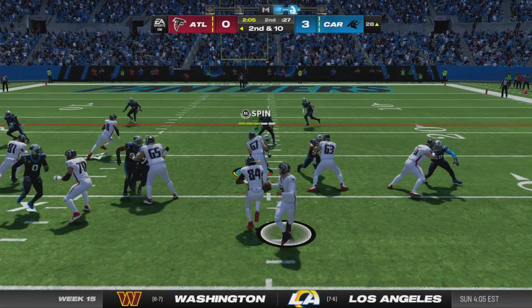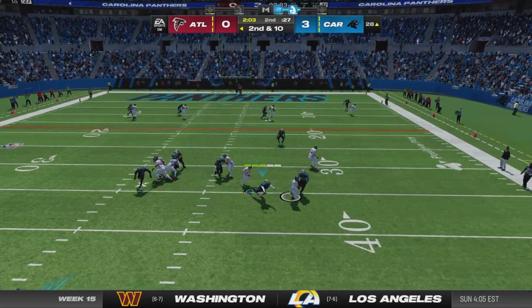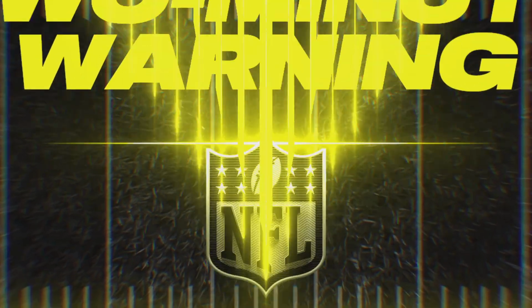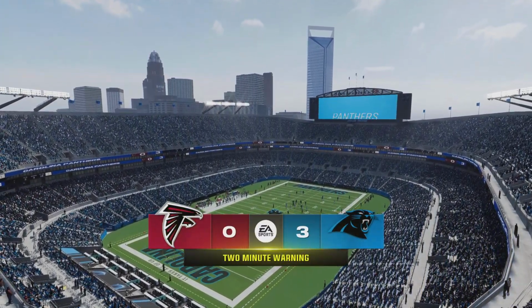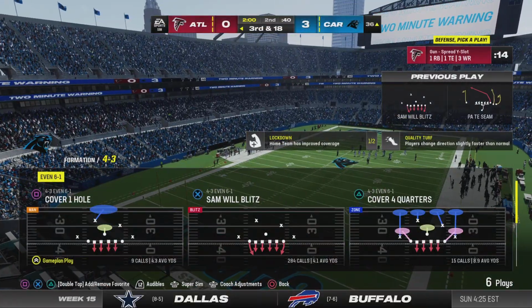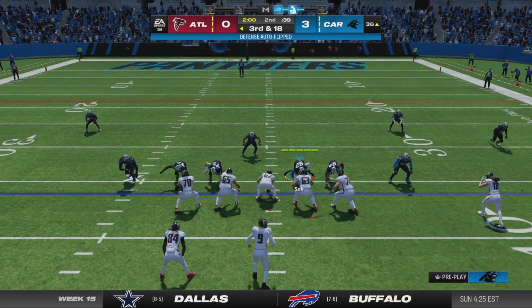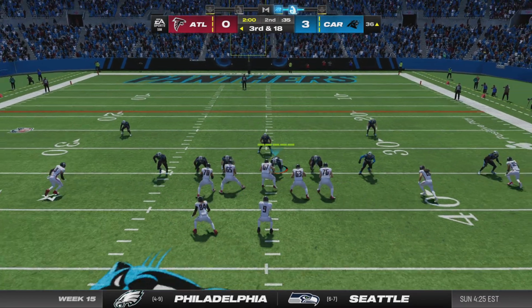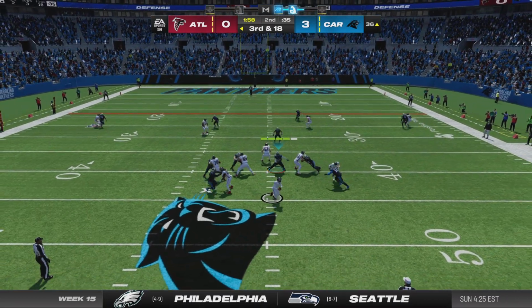Ready? Ritter off the play fake. And the pressure gets there. He'll go down. It's a sack. And it is going to bring us to the 2-minute warning. D.J. Johnson in there to take him down on what will take us to the 2-minute warning. Ritter and the Falcons need an answer, and a big play here on 3rd and long following the sack.